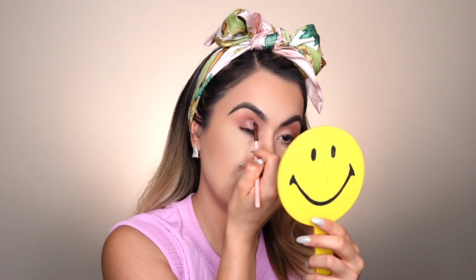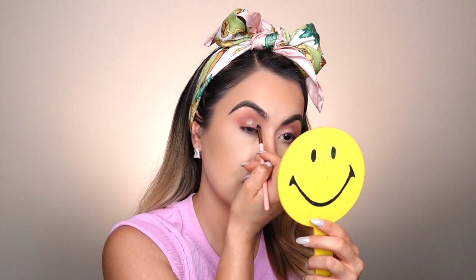Edge of the eye right over here. And for eyeliner, I actually went with the Too Faced Killer Liner. This is in the shade Killer Chocolate. It is so, so long lasting, you guys. Like, literally, it's so hard to remove. It's supposed to last for 36 hours. I don't know why you would want it to last that long, but it does. Literally, it's so hard to remove. You'll have it for days.